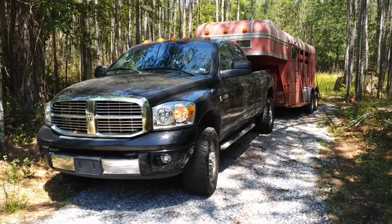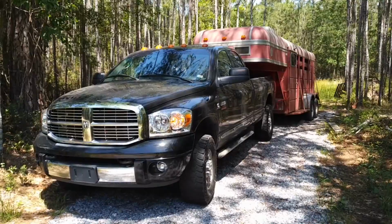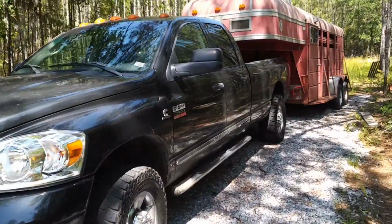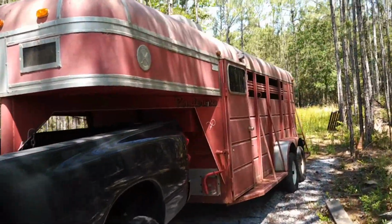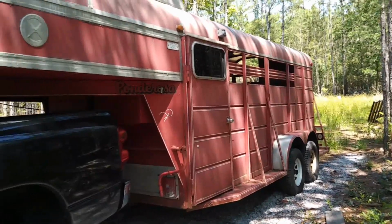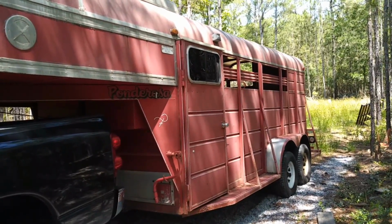But for those that don't know or are new to the channel, this is a 2009 Dodge Ram 2500. It's got a 6.7 liter inline 6 Cummins under the hood. It's a quad cab long bed truck with a G56 manual transmission. And this trailer is a 1987 Ponderosa gooseneck steel trailer. Rather heavy trailer, and an old trailer. It's got living quarters with AC, which I'll be utilizing today.